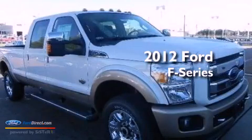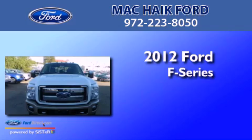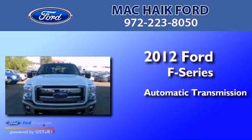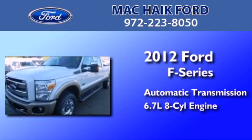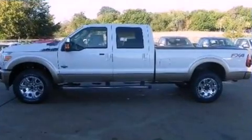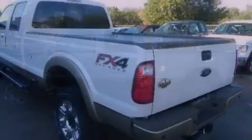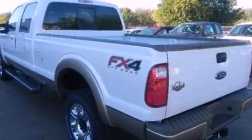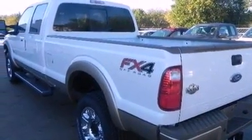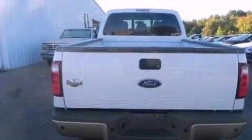This is a brand new 2012 Ford F-Series. This truck has an automatic transmission, a 6.7-liter V8, and the added safety and control of four-wheel drive. Its top features and packages include an off-road package, skid plates, a low tire pressure indicator, traction control and stability control systems, and hill descent control.